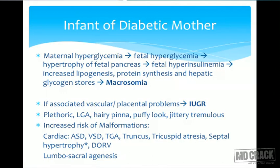The pathophysiology behind LGA or macrosomia in infant of diabetic mother is that the mother is having high blood sugars. So transplacentally the baby also gets elevated blood sugars. The natural reaction to this elevated blood sugar is that the pancreas of the fetus starts producing more and more insulin. And as we know, insulin is an anabolic hormone, so it gives rise to tissue growth. It gives rise to lipogenesis, glycogenesis and macrosomia. It also stimulates protein synthesis and increases hepatic glycogen stores.